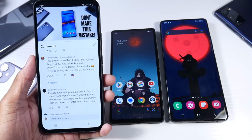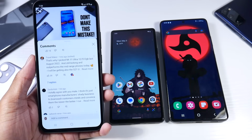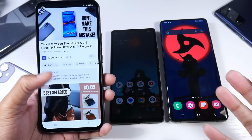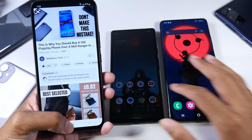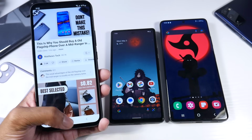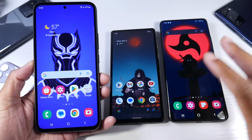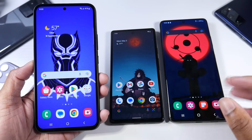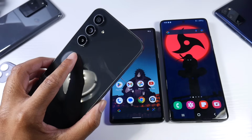Guys, I've tested so many phones, especially Samsung phones. I didn't even need to buy the phone to know. As soon as I saw the Exynos chip and the price, and then also you got to remember the competition is so high. In the mid-range section, Google has literally made the competition so high, and I want to talk about why that is.